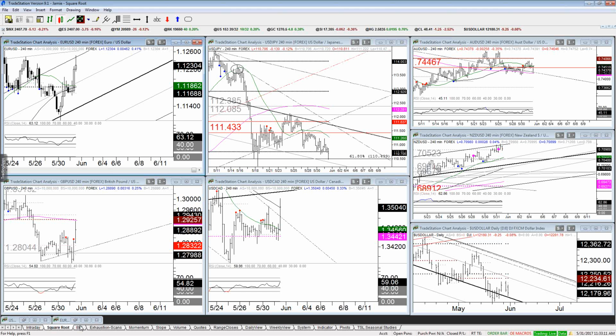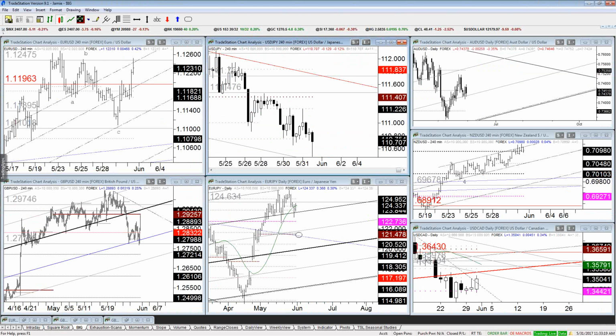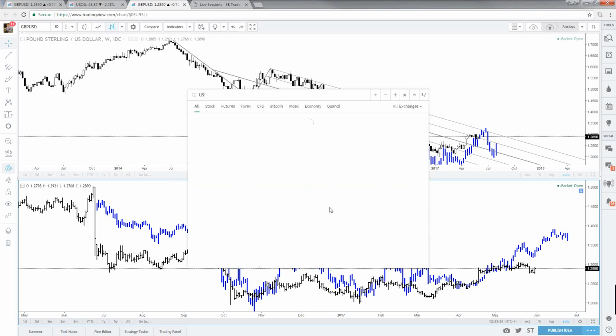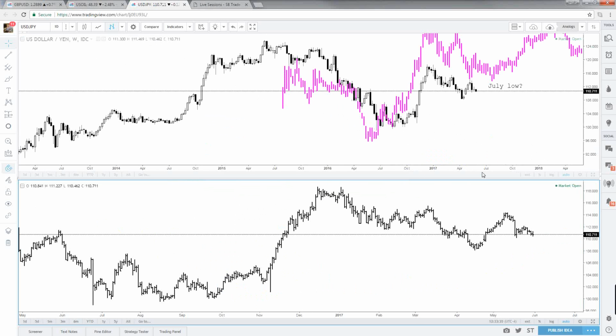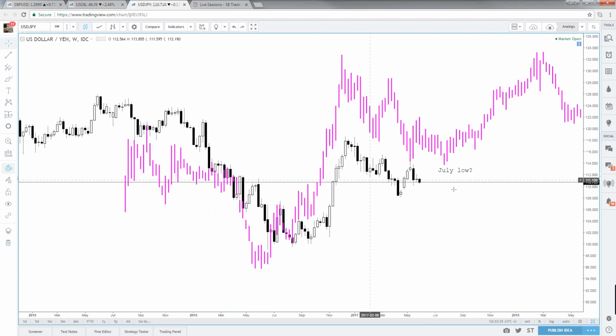All right, so those are all the majors. There are some crosses that are going to be interesting. Oh, one more thing on dollar yen. Hold on. So we've got the comparison from way early in the year, which may be coming back into focus. We could be essentially looking for the next low towards the end of July in dollar yen. That's the point of this.